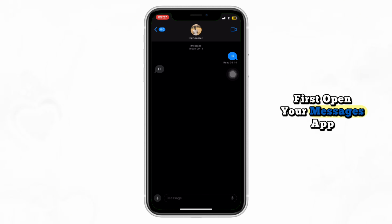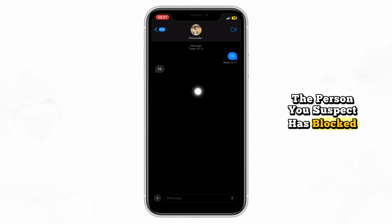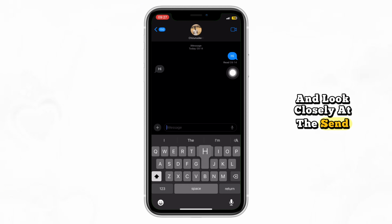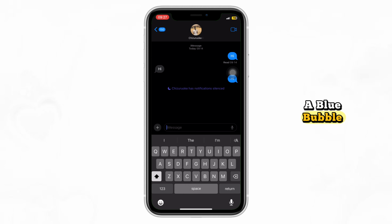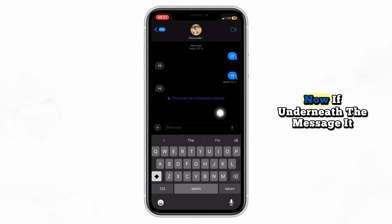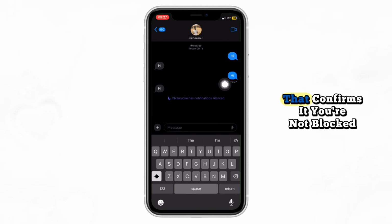First, open your Messages app and tap on the conversation with the person you suspect has blocked you. Start by typing a message and look closely at the send icon. If it appears as a blue arrow and your message sends as a blue bubble, that's a good sign. You likely haven't been blocked.